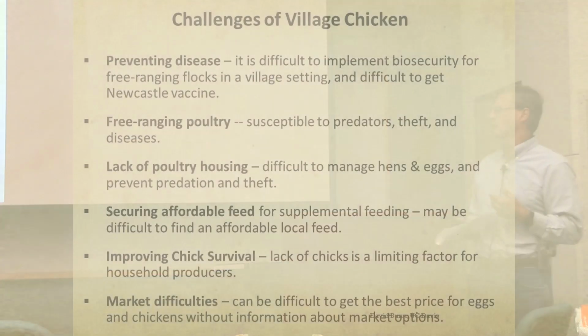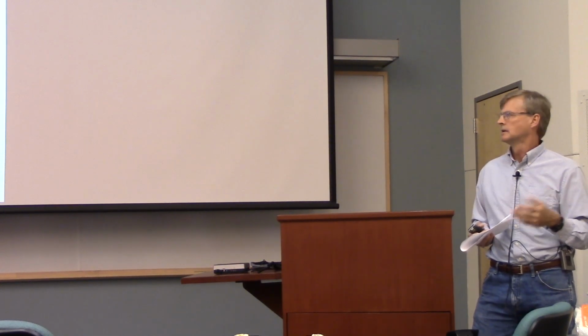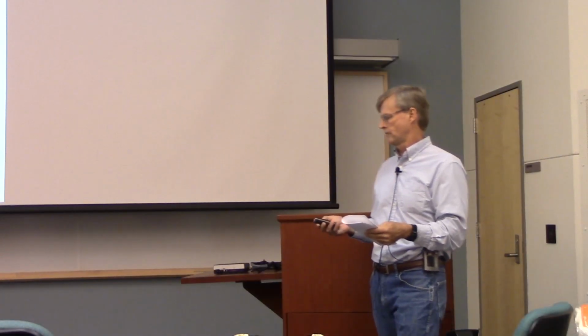There are issues about securing affordable feed. Even with scavenging chicken, you typically want to supplement. That means figuring out what local feed people don't eat that you can use to supplement your chicks and your hens. Another key limiting factor is chick survival. I won't get into it, but there are a couple of strategies for improving chick survival.